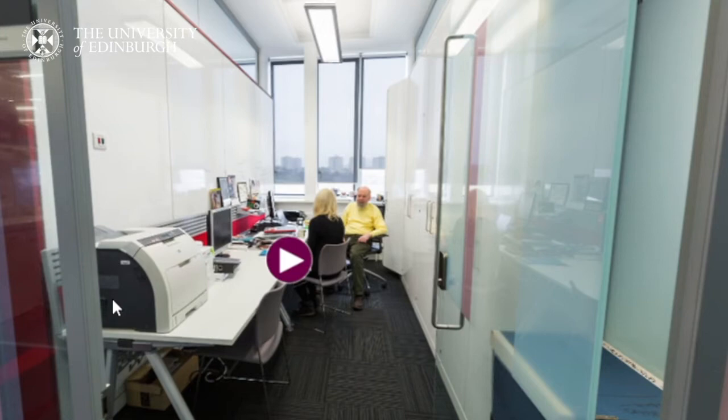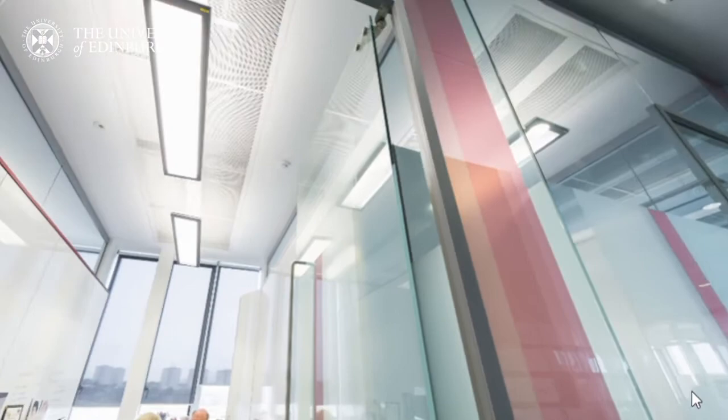Professor Sir Ian Wilmot, who led the team that created Dolly the Sheep, was the founding director of the MRC Centre for Regenerative Medicine. He also runs his own research group at the centre.